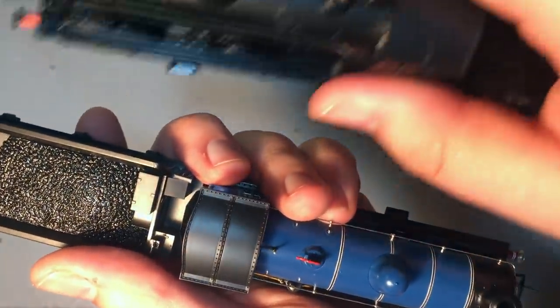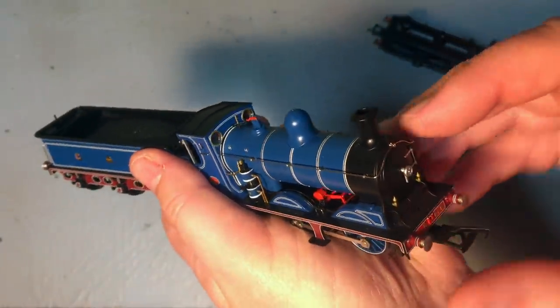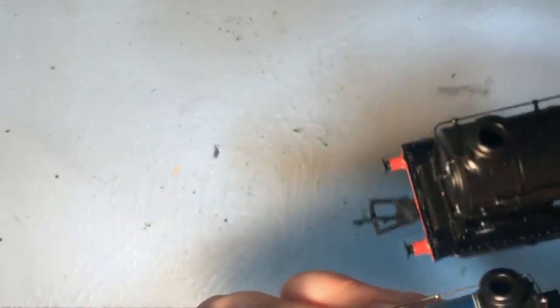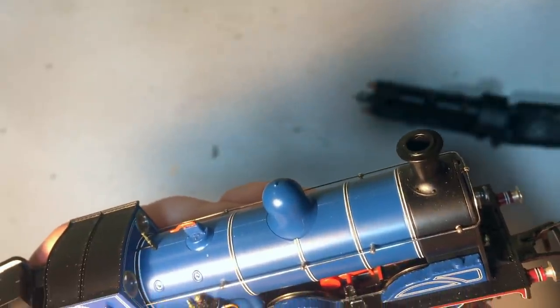Again, let's just check, is that the same? That is the same as the LMS version. So some very subtle differences between the two. Is that the same funnel? It does look to be the same funnel, although I think it's just the livery makes things look a little bit different. Although we don't have the rivet detail. The smokebox is different on this.